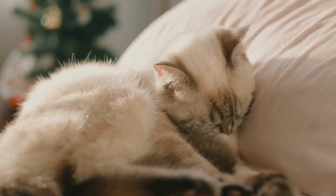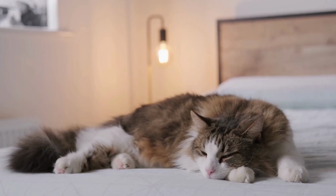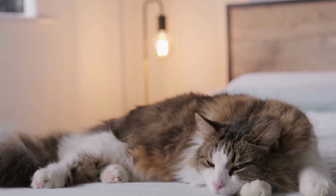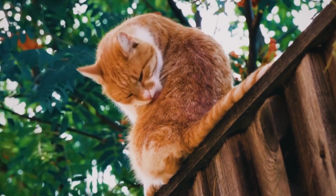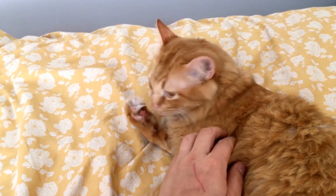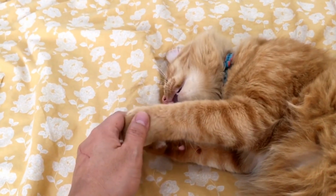Choosing the right cat food. When it comes to cat nutrition, selecting the right cat food plays a critical role. It is recommended to opt for commercially available cat food that is specifically formulated to meet the nutritional needs of cats. These commercial diets are rigorously tested and fulfill all the essential requirements for feline health. Look for brands that have been approved by veterinary nutritionists and meet the standards set by organizations like the Association of American Feed Control Officials, AAFCO.